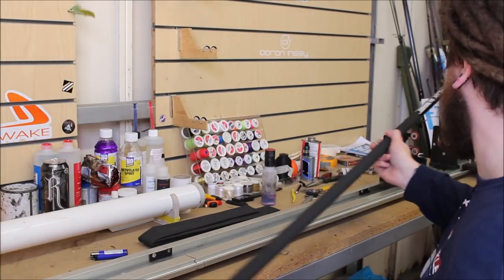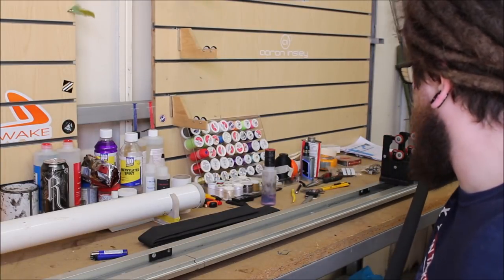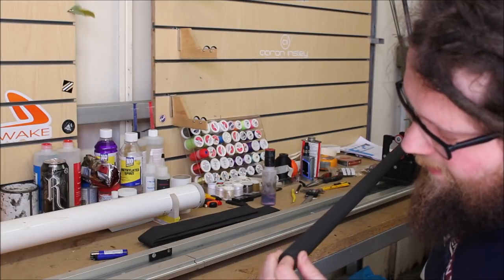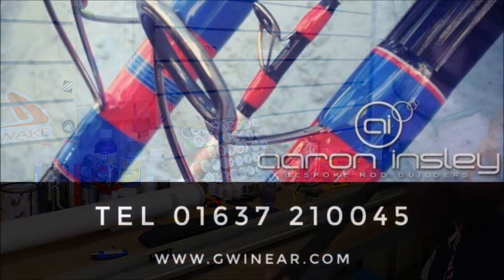At the butt end we typically tuck the shrink tube into the end, and then we will apply a butt cap.